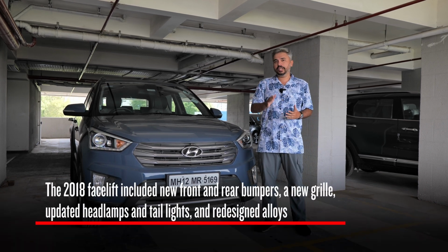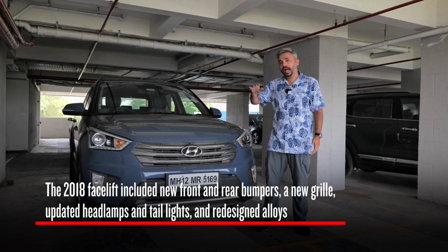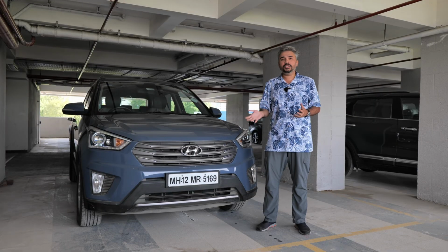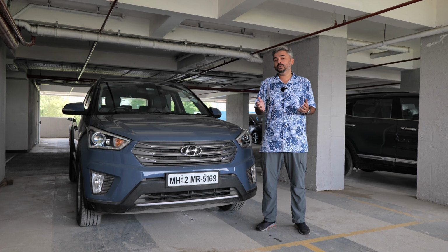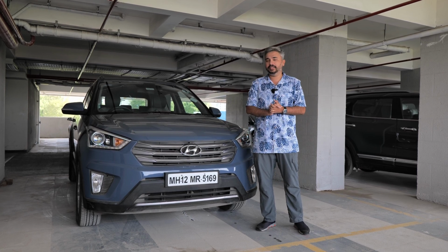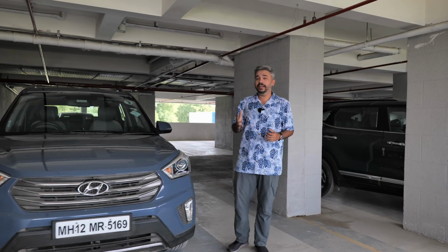The facelift, which came halfway in the first generation's life cycle, got a new front bumper and a new headlamp. Now these are bolt-on parts, so a lot of people just swap on these parts onto their old Creta. You have to question whether this was done just for aesthetics or was there an accident and that's why these parts were replaced.